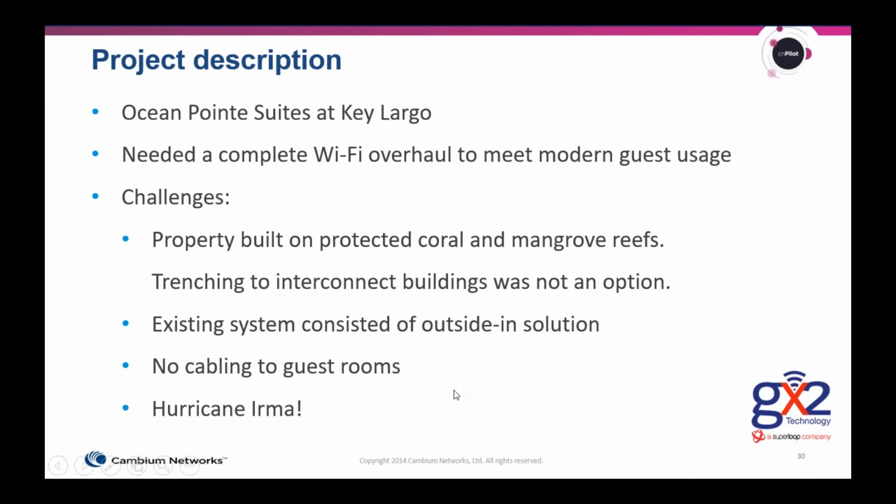So Sam, one thing that's of interest to some of our audience members here is you've got a very interesting point there that says no cabling to guest rooms. What exactly does that mean, and how exactly did you get Wi-Fi coverage inside the guest rooms in that case? Yeah, there was no existing cabling. So we had planned for a corridor solution initially.